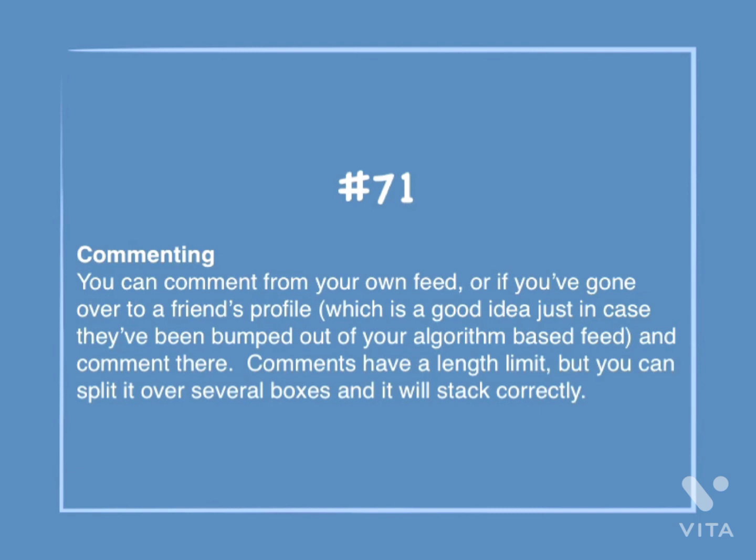Number 71, commenting. You can comment from your own feed, or if you've gone over to a friend's profile, which is a good idea just in case they've been bumped out of your algorithm-based feed, and comment there. Comments have a length limit, but you can split over several boxes and it will stack correctly.